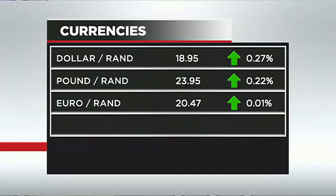The dollar to the rand under 19 rand, but weaker at 18.95. The pound to the rand also trading weaker at 23.95, and the euro to the rand at 20.47.